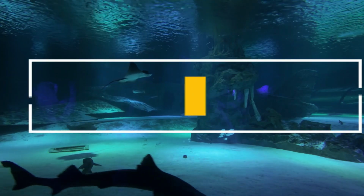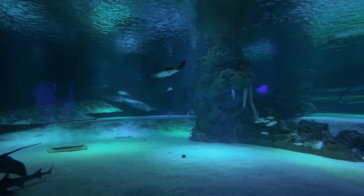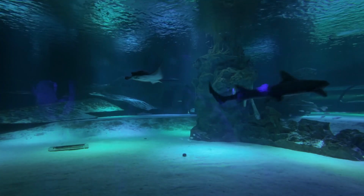Reproduction and life cycle. Reproductive strategies. Very little is known about the reproductive behavior of goblin sharks due to their deep-sea habitat. It is believed that they reproduce via internal fertilization, like most shark species.